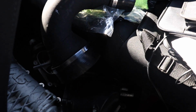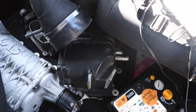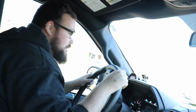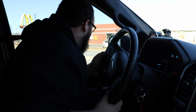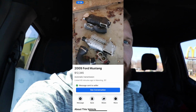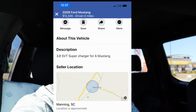Yeah, it's a Trinity blower. We got a Trinity blower, and that other one is off of an 07 to 12 GT500. Nice. So Andrew found these online and said, hey Zach, you're gonna lowball them for me? I was like, what's your bottom dollar? He said 500 bucks.